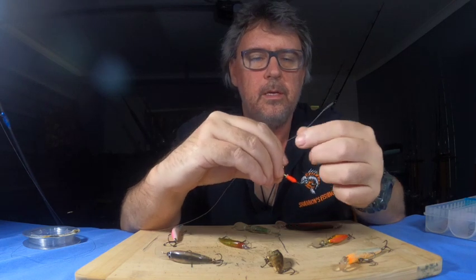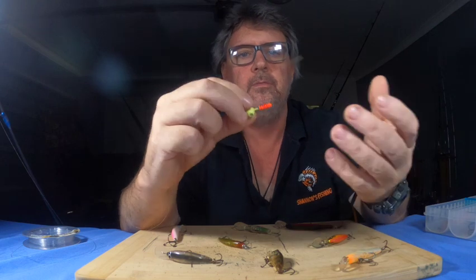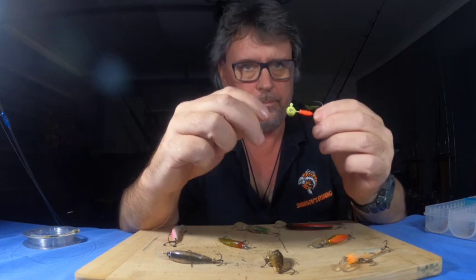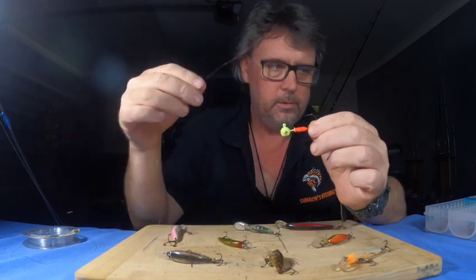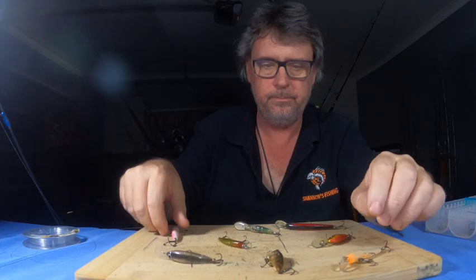They will wreck the leader, so after every couple of fish or so, you have to tie it on. But you don't need heaps, you only need 4 or 5 pike and you've got enough baits for the night. So jig heads work well, just on a light leader. That's for offshore, when they come up at night time.